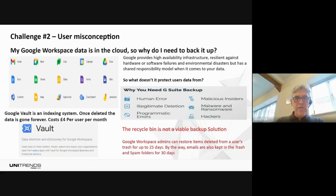So let's talk about SaaS now, very briefly. There are some major misconceptions in the world as a whole. A common problem with Google Workspace: my data's in the cloud, so why do I need to back it up? Well, Google are great at providing a resilient infrastructure, and that provides a number of layers of protection covering the infrastructure itself, connectivity and availability. But what it doesn't protect you against is human error, so legitimate or illegitimate deletion. If somebody accidentally or deliberately deletes data, and of course ransomware and malware attacks will look to do that, lock it down or delete it, you don't have any cover once it's gone for good.